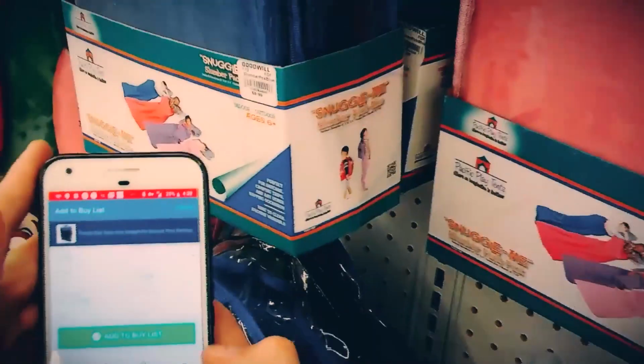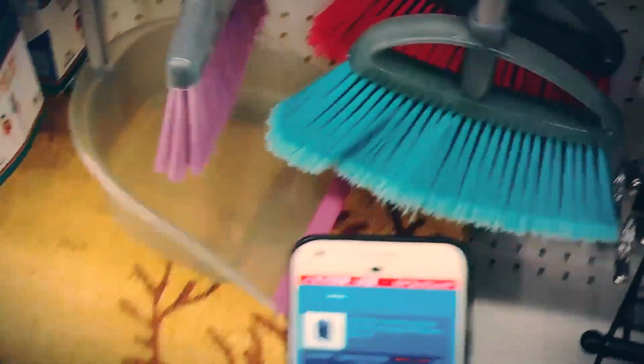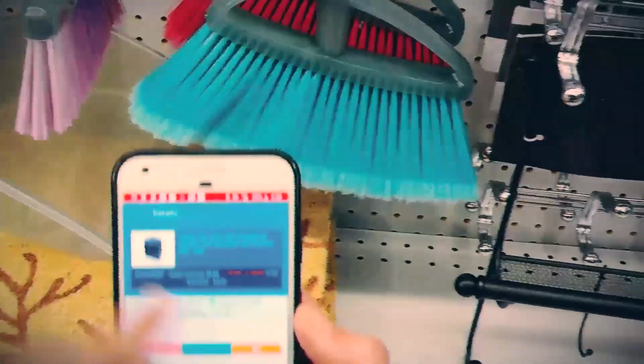Now I'm going to have to double check this. On this pink one, you're probably going to have to select the product manually, since it is showing blue.